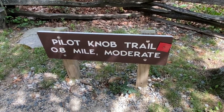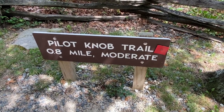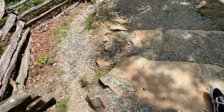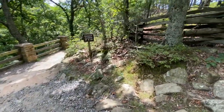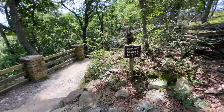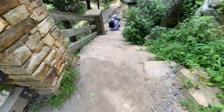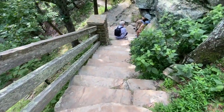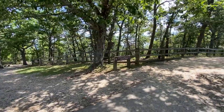Pilot Knob Trail, 0.8 mile moderate walk. I'm going to go down here and check it out. Now, these steps are worse than the other ones. Summit closes at 8:45. That's what time this trail closes. All right, wow. Look at these steps. They get more and more intense as you go on down. But, all right, well, I went ahead and did that trail.